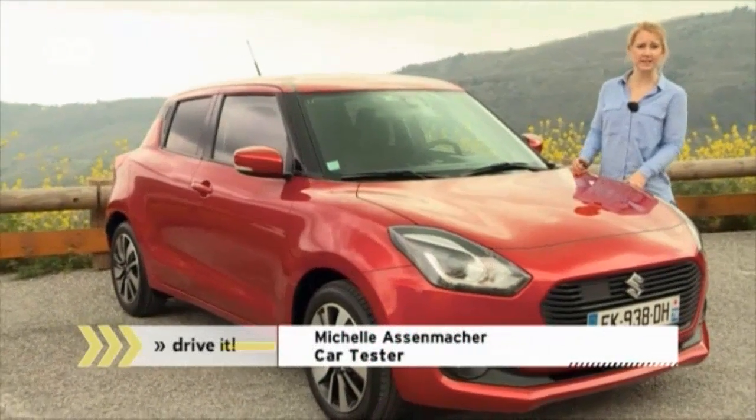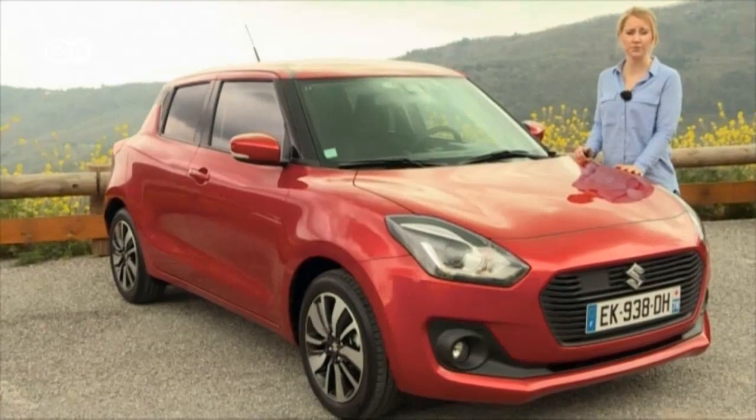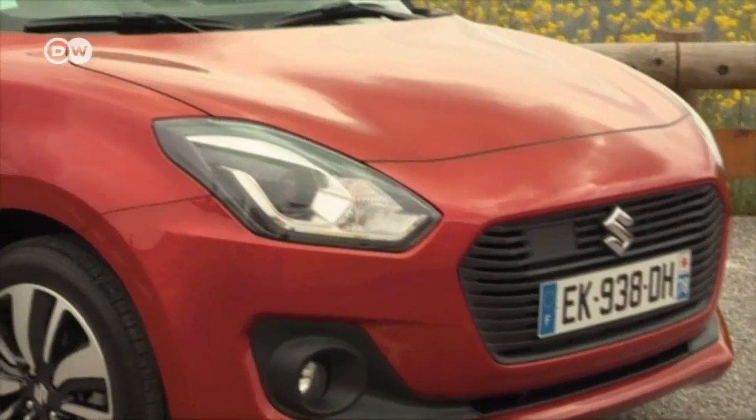Car tester Michelle Assenmacher says that when she was practicing to get her driver's license, the Suzuki Swift was her dream car, but she's never got to drive one until today.